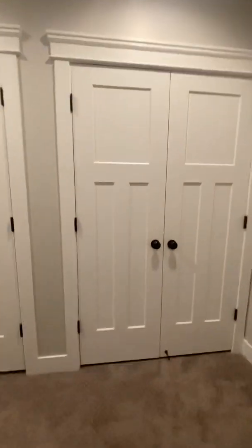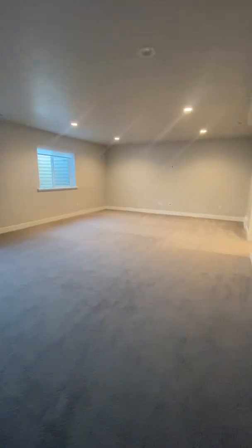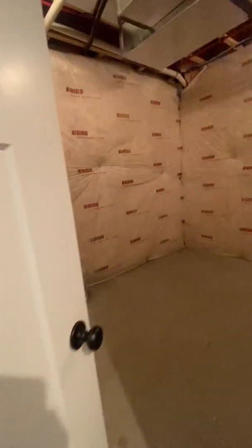All right, that's it for the basement. I'm gonna just get some quick pictures of the backyard and the front of the home. I think we did miss this storage right here. This is like a cold storage area, the furnace and everything.